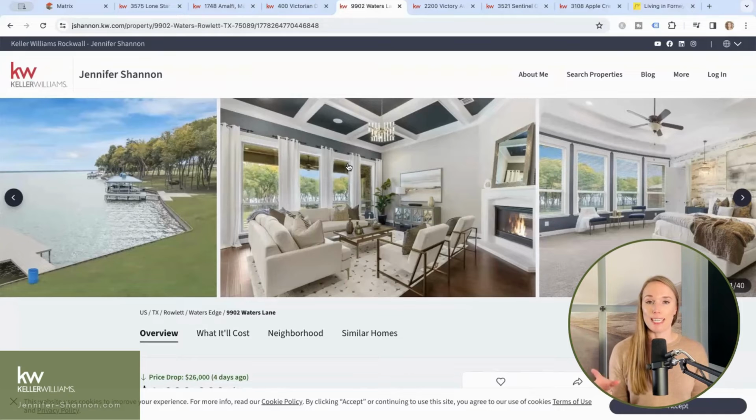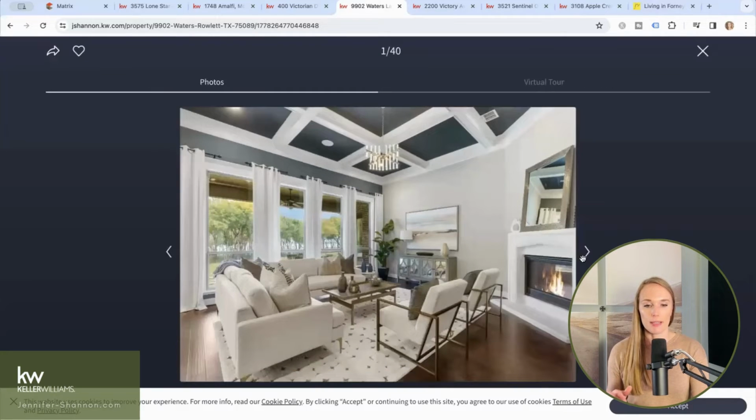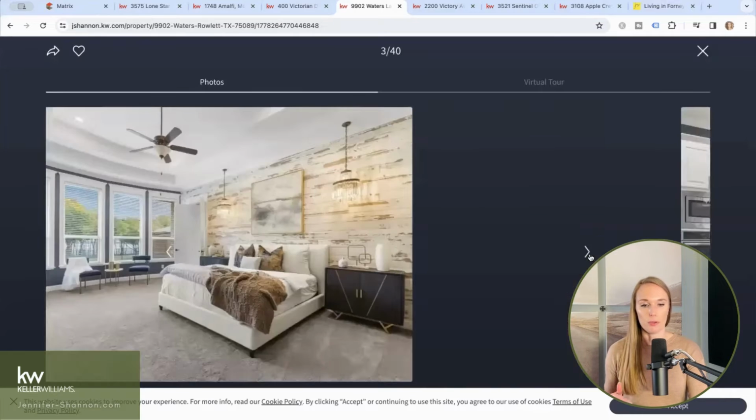This one is actually in a little city called Rowlett. Again, kind of like Rockwall, it's east of Dallas. You actually hit Rowlett before you hit Rockwall, so it's not as far east as Rockwall is. But what I like about this home is it is on Lake Ray Hubbard. Lake Ray Hubbard, if you like boating, fishing, water sports, things like that, sailing, you can do all of that on Lake Ray Hubbard.